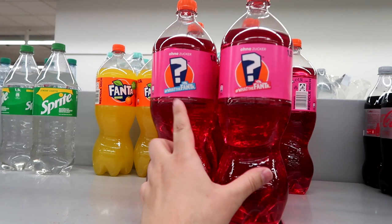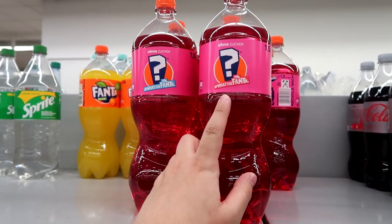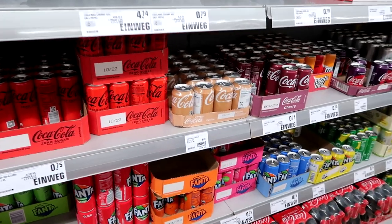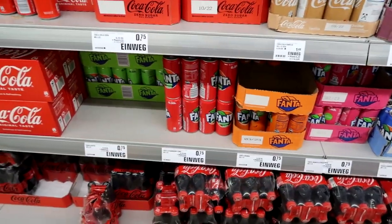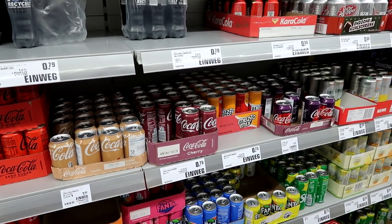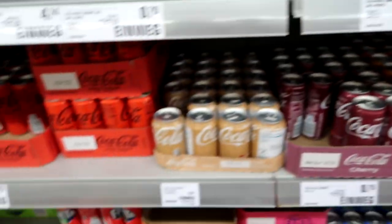They got the red and the blue, so that's the pineapple hibiscus, and that is the mangosteen and dragon fruit. Oh, Coca-Cola vanilla. Oh, there's the cans of Mezzo Mix. Oh, they've got strawberry. By the way, guys, Mezzo Mix is the Coca-Cola version of Coke mixed with Fanta, and there is a Pepsi version as well called Schwip Schwap. But yeah, quite big over here.